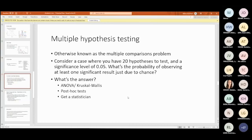So what's the answer? The answer is to do ANOVA for parametric data, or Kruskal-Wallis for non-parametric data, and these correct for some of the issues that you have with multiple hypothesis testing. There are post-hoc tests, and there are a huge number of post-hoc tests available that look at different types of data, and choosing the right post-hoc test is important.